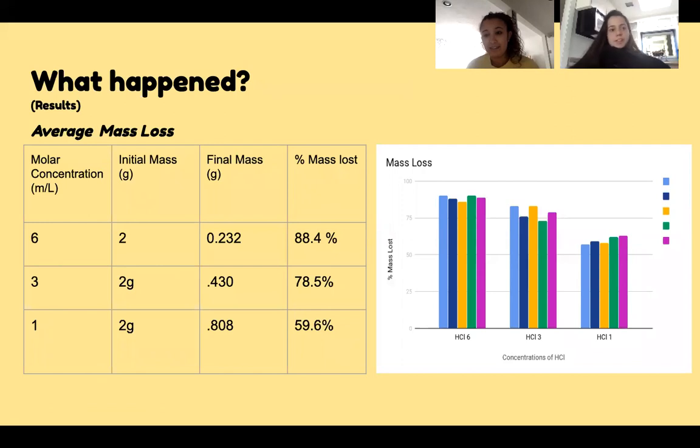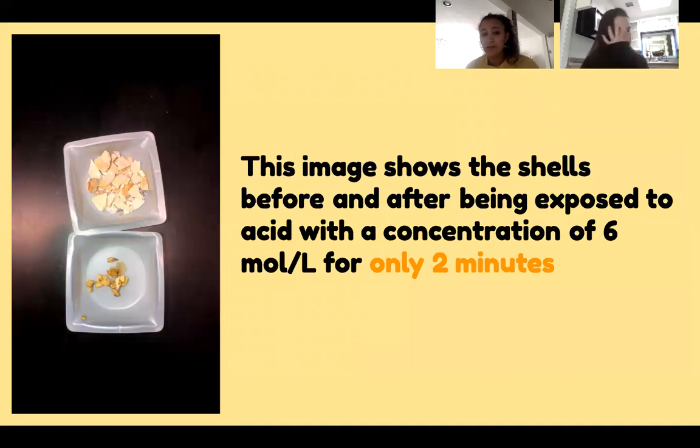These graphs here show the mass that was lost with each molar concentration, and our original table had 5 trials each, but it was too big and didn't fit in the presentation, so I took the average of all of them. As you can see, with the molar concentration of 6, 88.4% was lost, with 3, 78.5, and with 1, 59.6, and this is a graph that shows the table. And then we have this picture which shows the shells before and after. The top is before and the bottom is after. This is what the shells looked like only after 2 minutes.